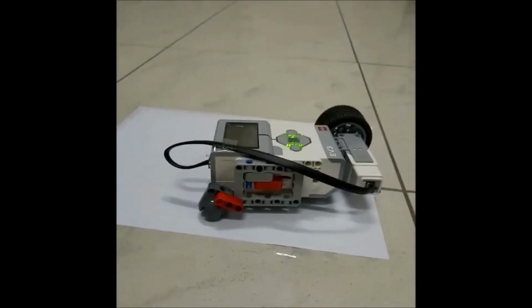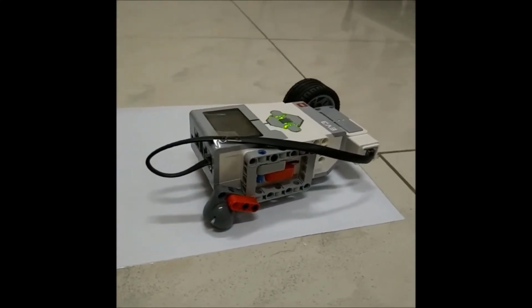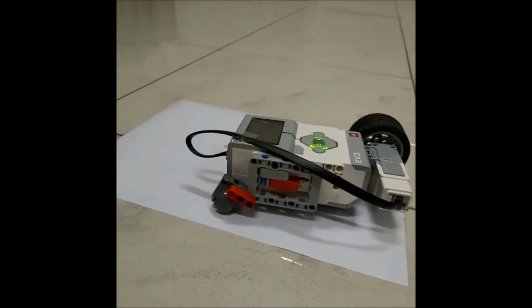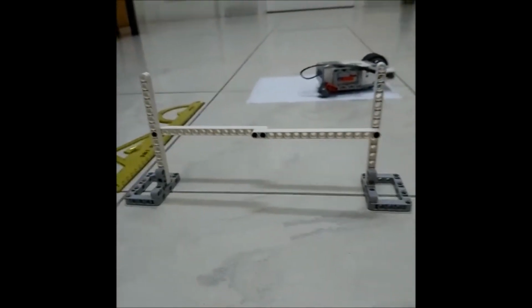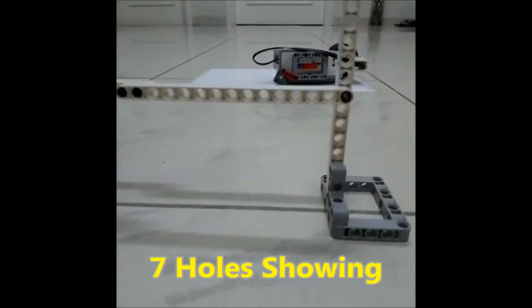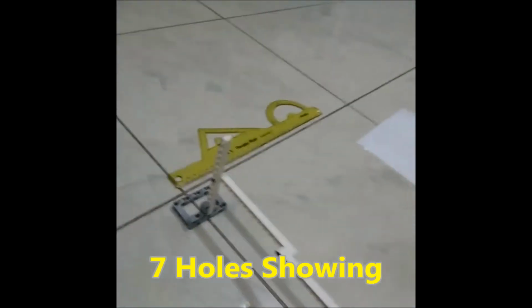Greetings, sir. I'm Isha Nagpure, 12 years old, and it has really been a privilege participating in this competition. This is my entry for the first challenge of this month. Here, the limbo bar has been placed at the 8th hole from the bottom. The distance between the limbo bar and the paper is more than 12 inches.